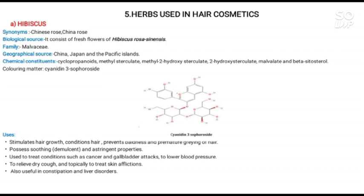cyclopropanoid, methyl sterculate, methyl 2-hydroxysterculate, 2-hydroxysterculate, malvalate and beta sitosterol. The coloring matter which gives color to the hibiscus is cyanidin 3-sophoroside. The structure of cyanidin 3-sophoroside is seen on the slide.